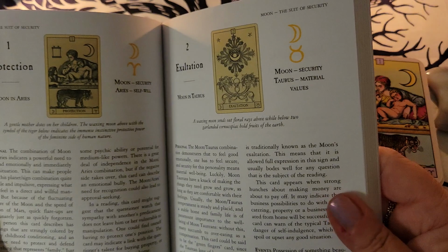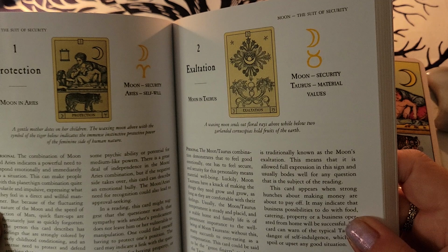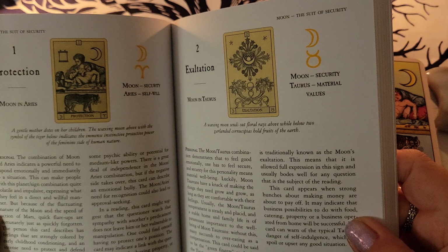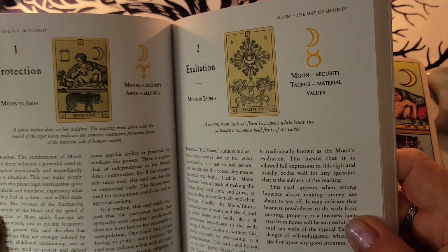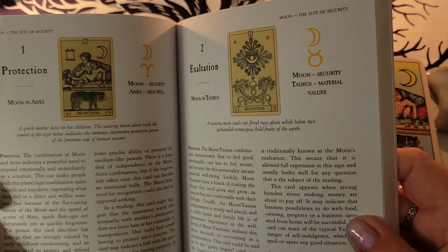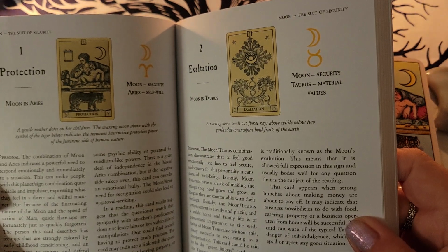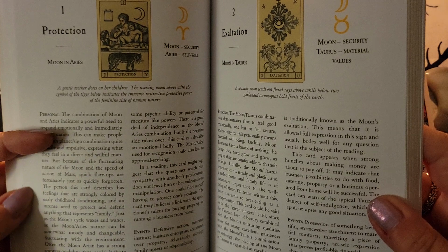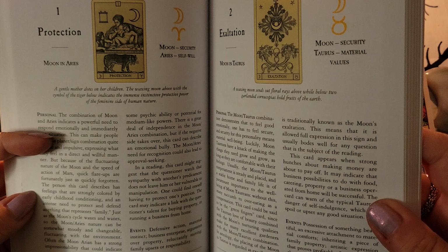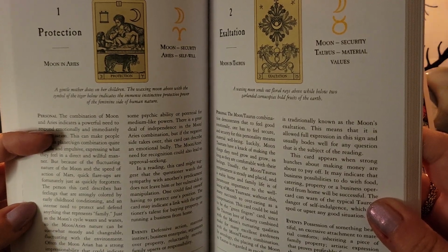So protection. Personal. The combination of moon and Aries indicates a powerful need to respond emotionally and immediately to a situation. This can make people with the planet sign combination quite volatile and impulsive, expressing what they feel in a direct and willful manner. But because of the fluctuating nature of the moon and the speed of action of Mars, quick flare-ups are fortunately just as quickly forgotten. The person this card describes has feelings that are strongly colored by early childhood conditioning and an intense need to protect and defend anything that represents family.